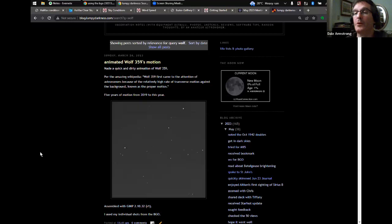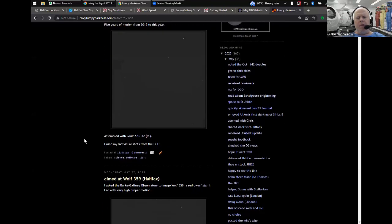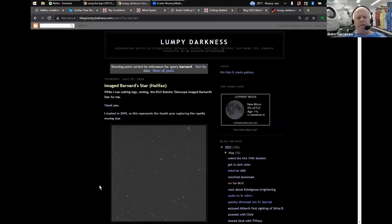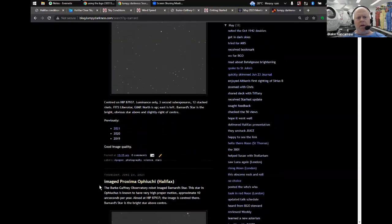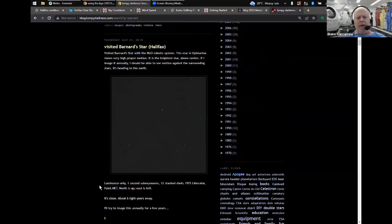Very cool. I need to normalize all those images to make it not so flashy, but I just did that really quick and fast in GIMP with the individual images. So that's one of them. And then Barnard's, I think I've got a movie of Barnard's now. So let's see if I have that as well. There's a still of Barnard's. Did I do a movie of it? I thought I did, but maybe not. I was certain that I did.